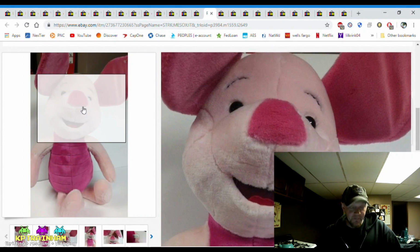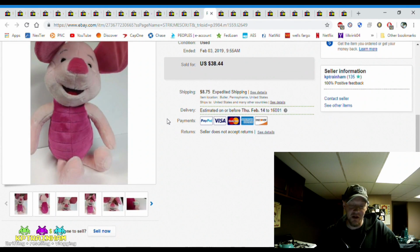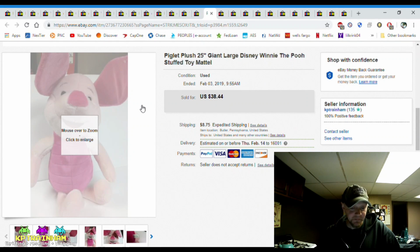Here's giant Piglet plush. I mean, this thing is giant. I had to repurpose a box to ship it in because it was so tall. This is probably the biggest plush I've ever sent. It weighed more than some hard goods that I've shipped.